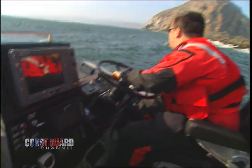The 47-foot motor lifeboat. This is actually the 231; 2001 was the very first one, the prototype. So this is a fairly old boat. It's been here for 8 years or so. The 280 is the other boat we have here, the 47280. It's been here for 6, 7 years.